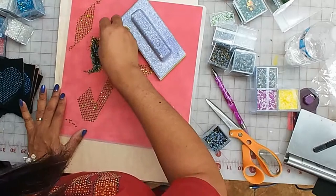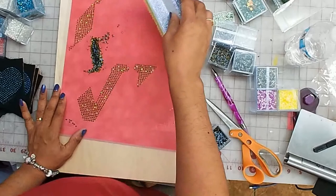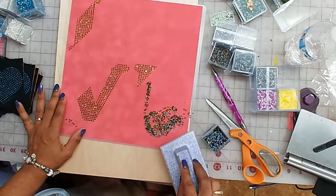Okay, so what I'm going to do is I want to do this design in like shades of brown, but this green was going to be like that extra element in there that was going to be a little bit different, kind of like camo. That's the look I'm going for, right? So let's get this olivine in there.